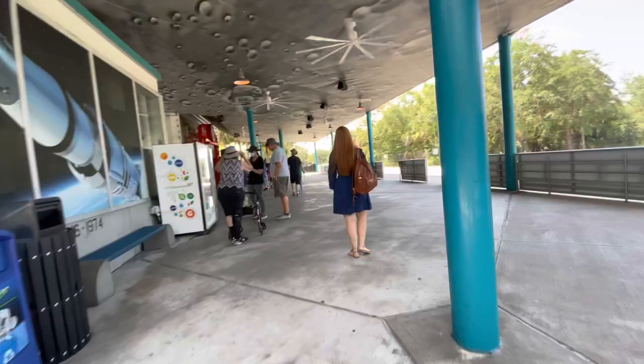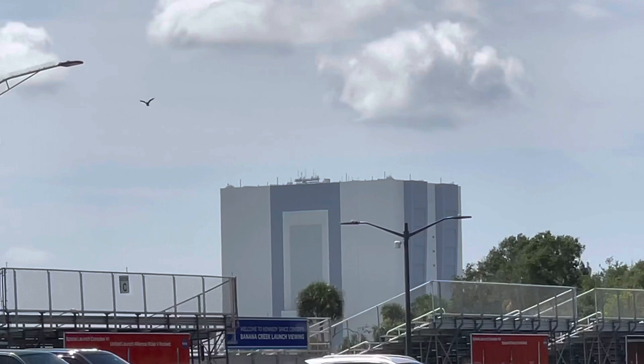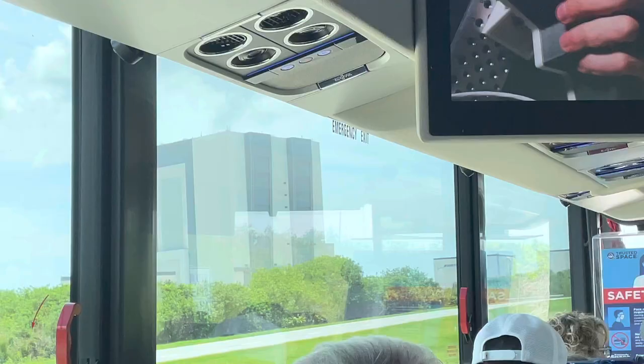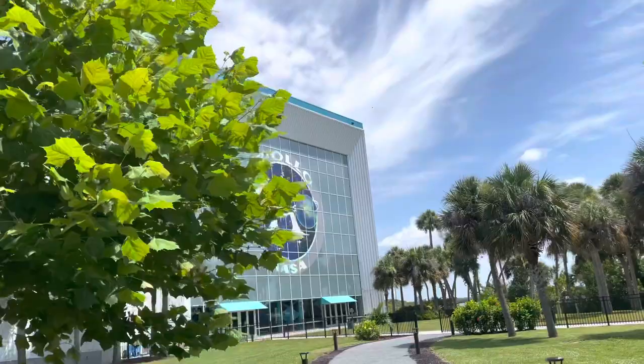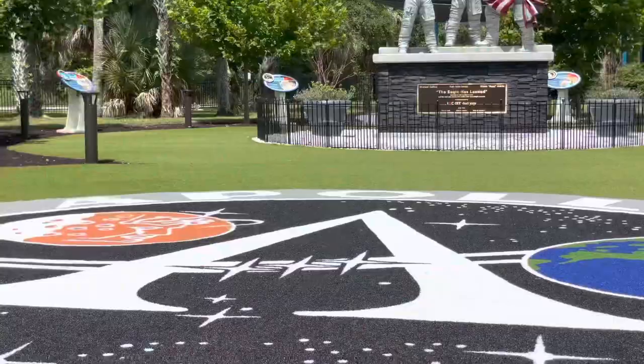So the bus tour takes you out by the giant vehicle assembly building, which is so much bigger than I ever really imagined. After passing the vehicle assembly building, it will take you out to the Apollo and Saturn V Pavilion, and then you wait in line for a little bit to explore there.